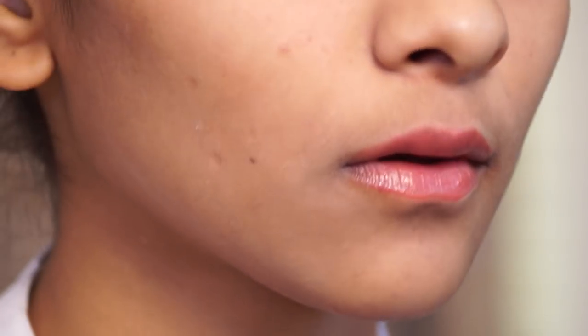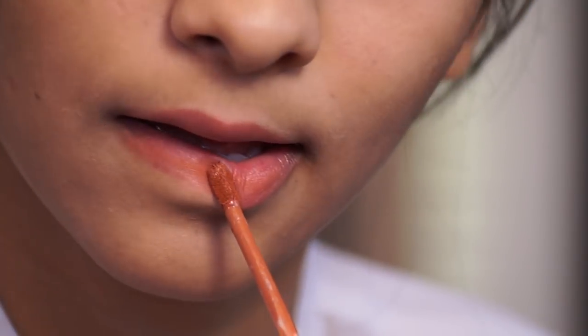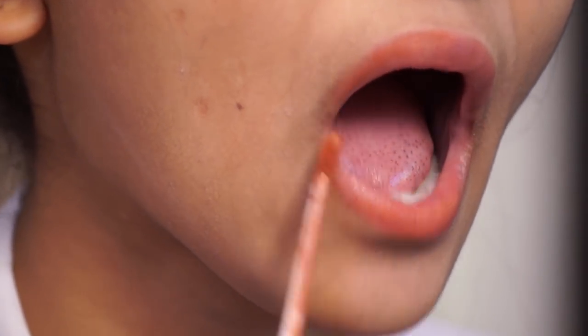For my lips, I first apply a little bit of gloss and then any light colored lipstick. I usually ignore dark lipsticks for my college makeup because I can't handle them for a long time. So this was a quick and simple makeup. Now let's move to our looks.